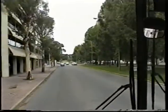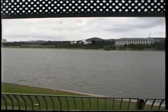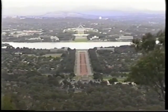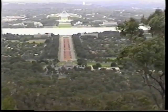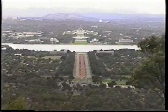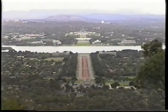An entrance into Canberra from either Sydney or Melbourne. Day 99. Kensley. You can see Canberra spread out below. The war memorial in the foreground with the Avenue of Honour. Old Parliament House is the white one on the other side of the lake, and the new Parliament House behind it on Capitol Hill.